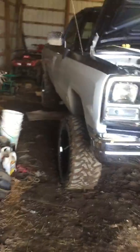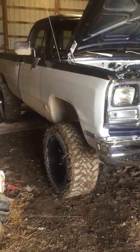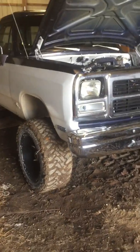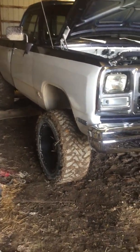Been a while since I made a video, and the last time I made a video, I said I was going to restore a brown and blue first gen, and things happened, so I ended up getting rid of that truck, and I finally got another truck just earlier this week, and this is my '91 12 valve first gen.